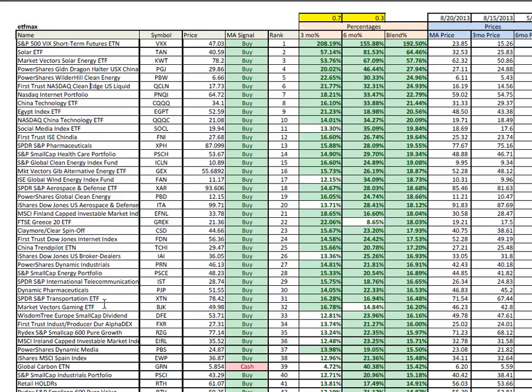And this one is interesting here. The S&P Transportation ETF. Really odd to see that so strong, but that's a good sign for the basic production side of the economy when transports are doing well.